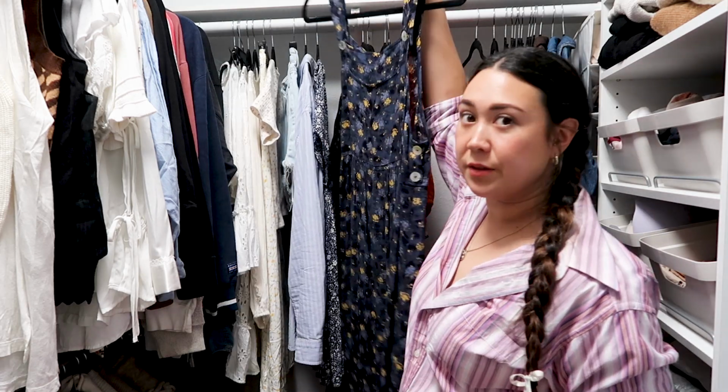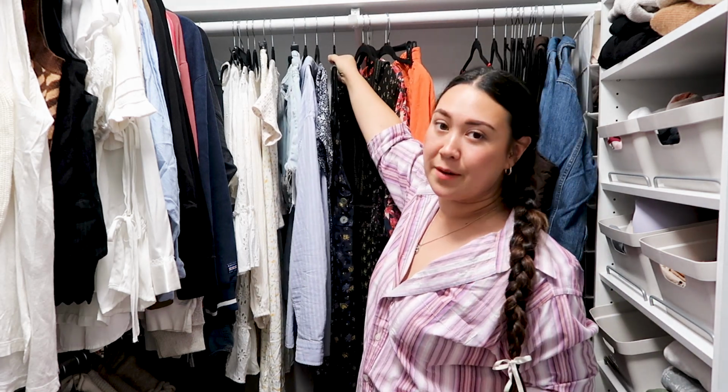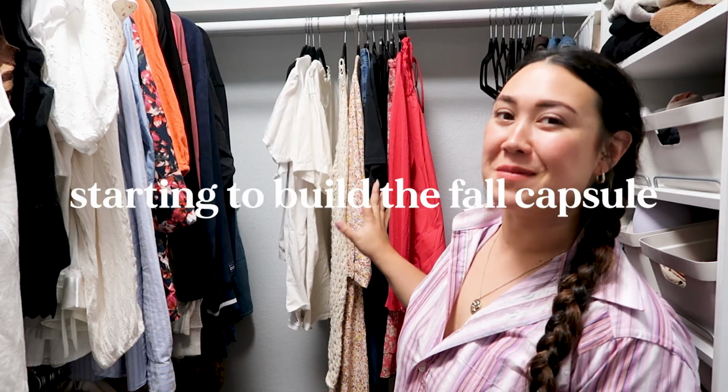You know, this one is cute too, this pinafore style maxi dress. I'm going to take a look at my other dresses and see if there's anything else that I'd be really excited about wearing. I feel like this is a good starting point. So it looks like this is all I am potentially bringing over from my summer capsule.